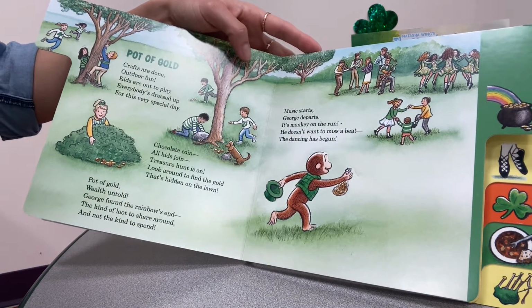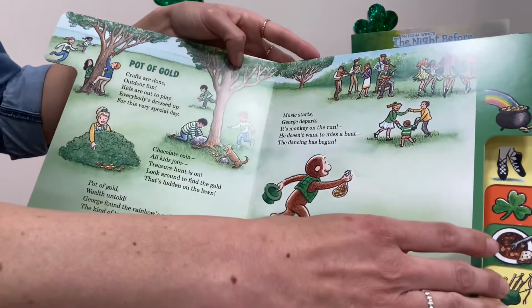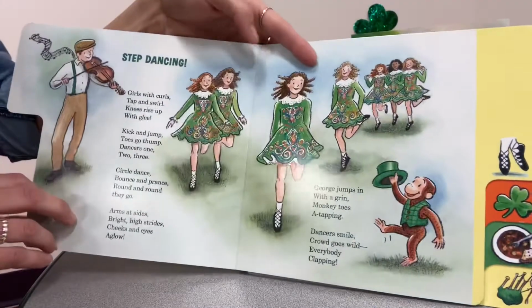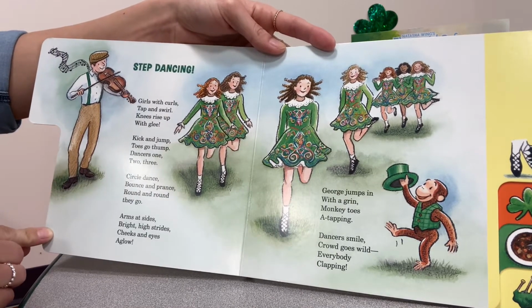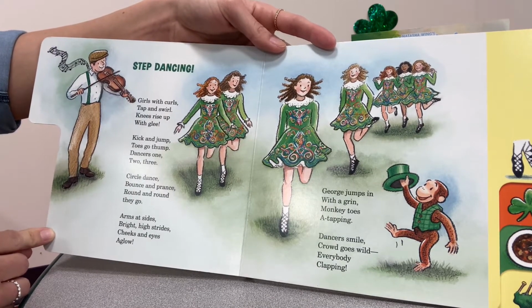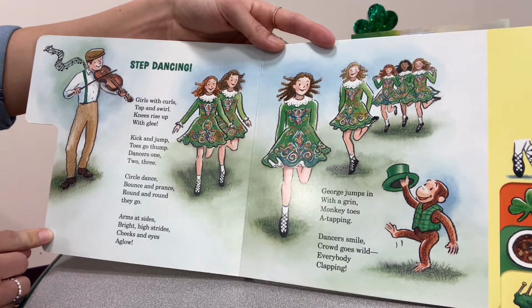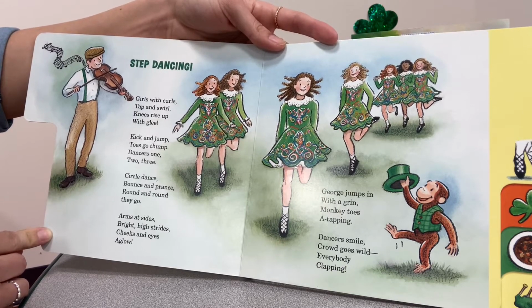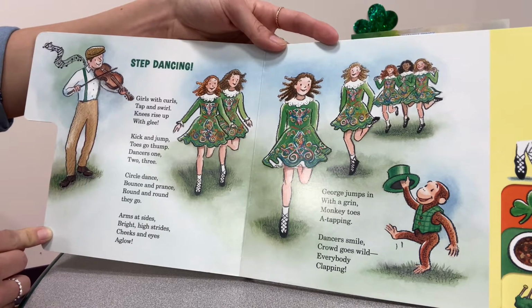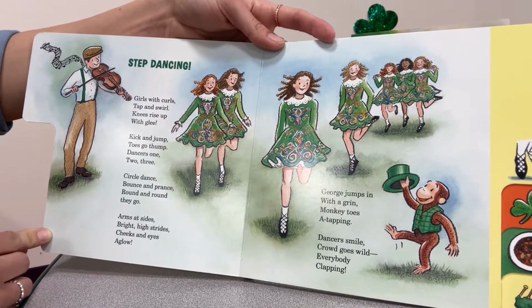He doesn't want to miss a beat. The dancing has begun. Girls with curls, tap and swirl, knees rise up with glee. Kick and jump, toes go thump. Dancers, 1, 2, 3. Circle, dance, bounce and prance, round and round they go. Arms at sides, bright high strides, cheeks and eyes aglow.